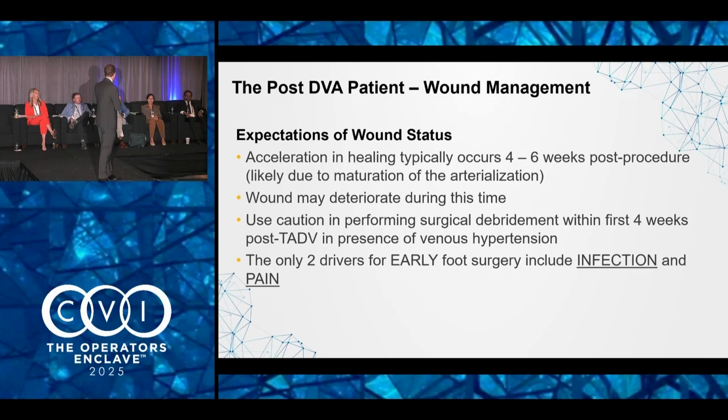We don't have just a standard revascularization and then you just go cutting on the foot. We've learned that it takes time for those arterializations to mature. It's a fistula. It's created down on the foot. So it's really important that we kind of take a step back. And I always tell my colleagues that we have to get comfortable with the uncomfortable, right?